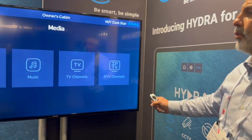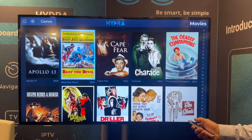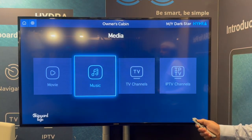Media button shows a secondary menu with an onboard movie library, with some information about the movie that you can play. Music as well.